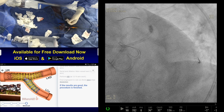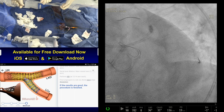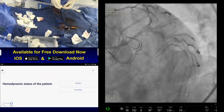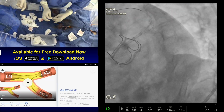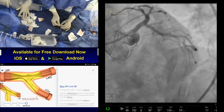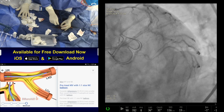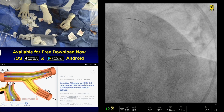So a smaller balloon because of this angulation, but at least the lesion wise, as you saw angiographically, that looks perfect. Look at that. Very little mini crush only because of angle. Exactly. So it jumbled up the shadow at the ostium, very little mini crush. And we can ask our other opinion, if any other question from our audience.